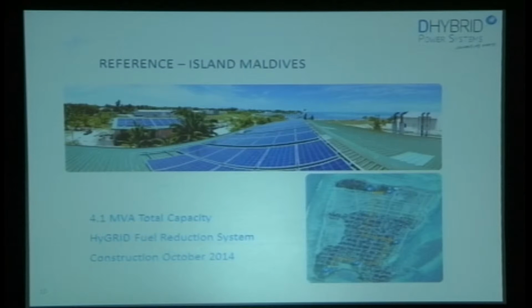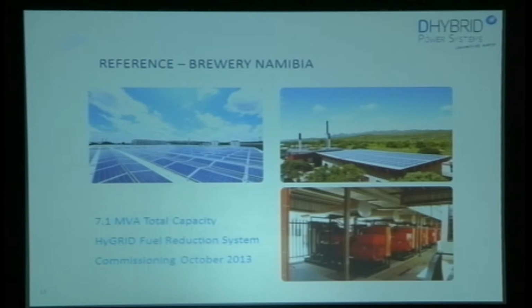So overall, that utility on that island is saving roughly 1,000 liters of fuel per day, which results in a return on investment of 3 to 4 years in that project. That's a reference installation from the industry sector.